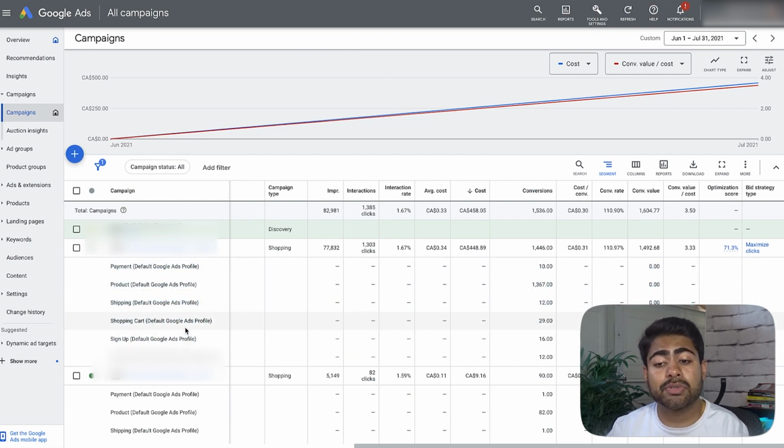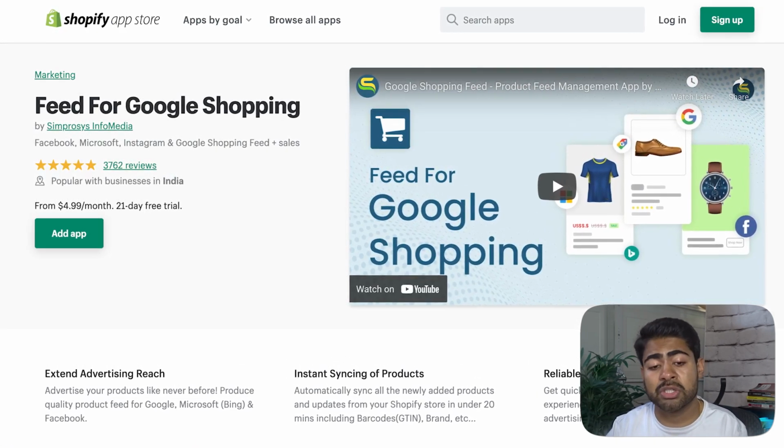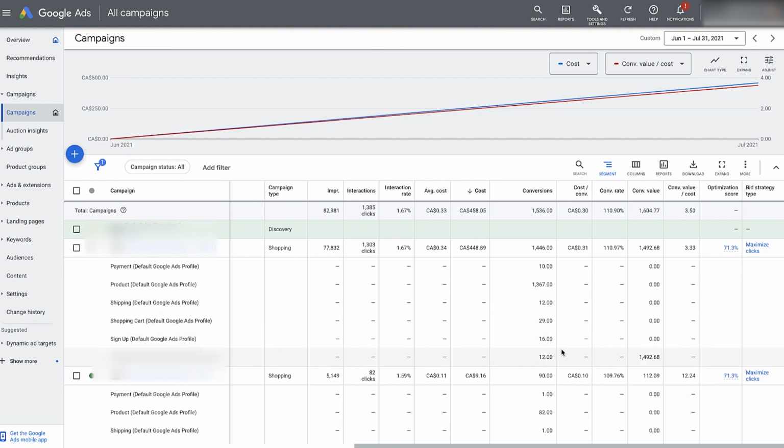And as you see right here, overall, the conversion tracking codes that were firing were all over the place. Simprosys, which is a Shopify feed app I recommend to submit your products to the Google Merchant Center, was completely set up inaccurately by the Shopify store owner. And because of that, the main goals that campaigns were actually firing for, including the conversion action payment, product, shipping, shopping cart, sign up, and even the actual purchase conversion, which was set up at a later portion.